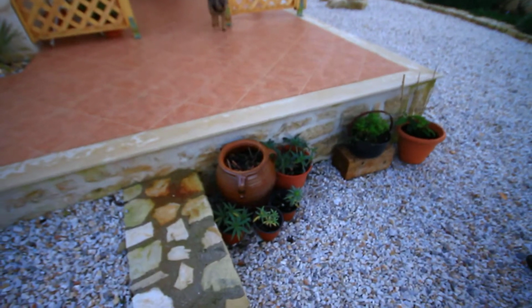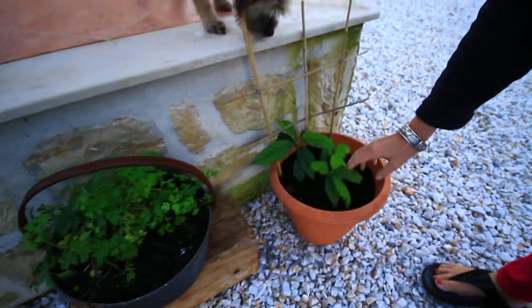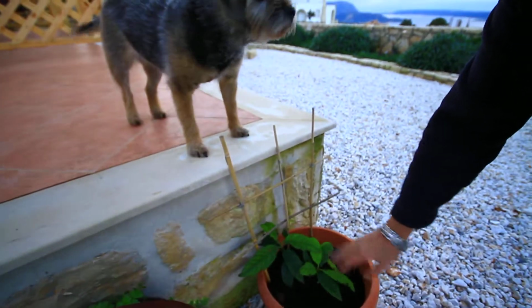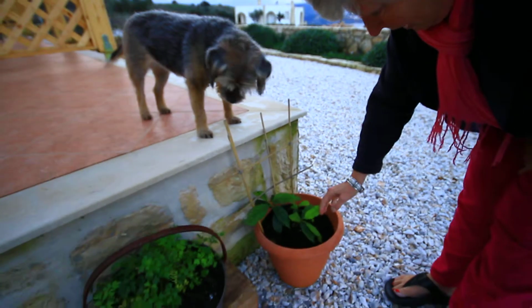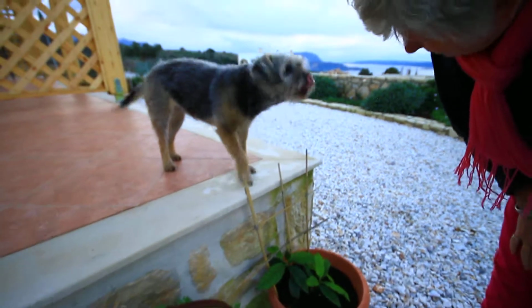Various cuttings people have given us that Derek's planted. This is an avocado that we grew from a stone out of a fruit that I had for breakfast one day. The goats had a go at that, but it seems to be recovering and having another go, isn't it, Megan? You're not supposed to eat that, Megan.